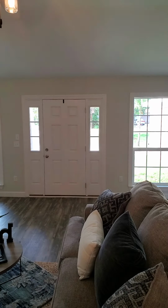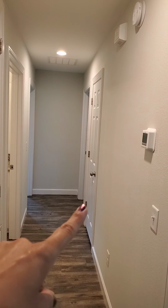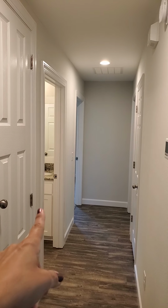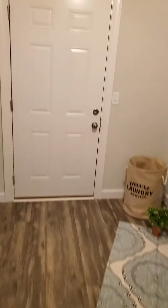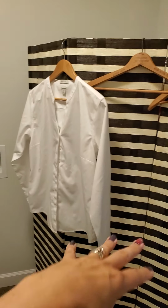So again, the back door is to my right, front door is to my left. Master bedroom is behind me. So you've got first bedroom, second bedroom back there, third bedroom, bathroom, and then laundry room. So nice big space. You would have enough space to put like a shelf or something here if you wanted to.